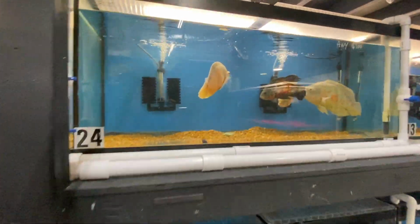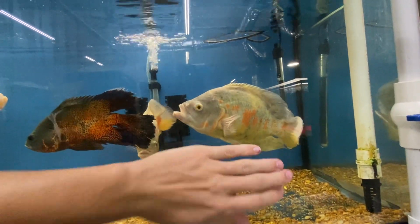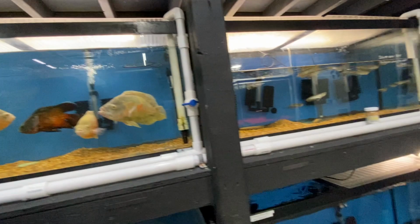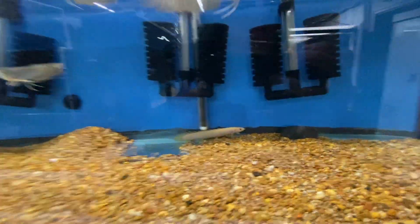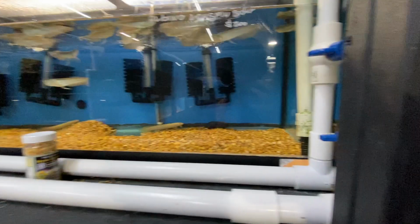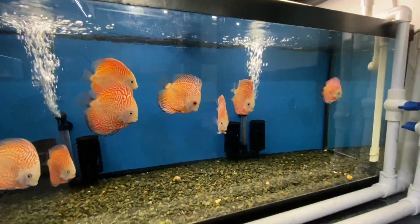What else? Some big Oscars. I mean, that Oscar is massive. Camera doesn't do that fish justice, but it's for 100 bucks for all of them. Some regular arrows, 45. And then the longfin bichers, the albinos are 200. And then discus for 85. Some more beautiful discus.